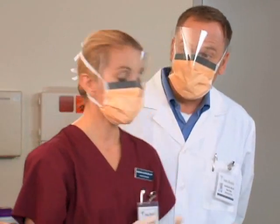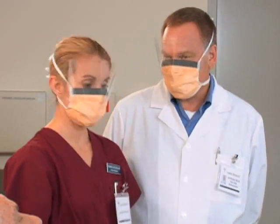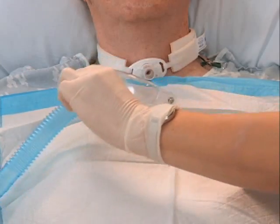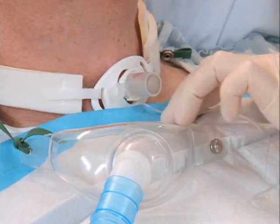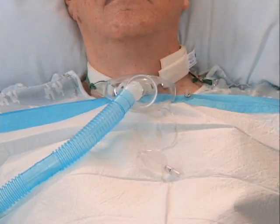Okay, but first, assess the insertion site. Look for any redness or purulent drainage, okay? Okay. It looks good. If either did exist, it may indicate an infection, right? That's right. Now, remove the oxygen source again.